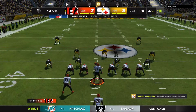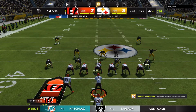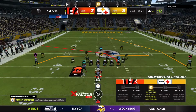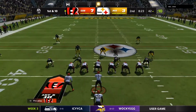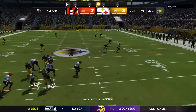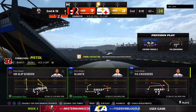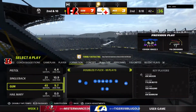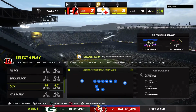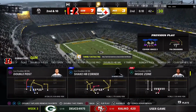Here we go. Ready? Play action. It's Burrow. And this is incomplete. Jamar chased the intended receiver. And now it's second down. That was well defended. They clamped down on every available receiver. Just got to give the win to the defense on that snap.